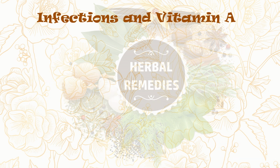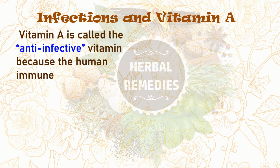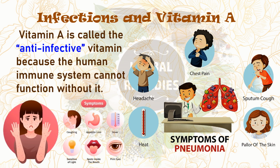Vitamin A is required by the immune system in several different ways. Vitamin A is called the anti-infective vitamin because the human immune system cannot function without it. With millions of children deficient in vitamin A, deaths from common childhood infections such as pneumonia and measles can be greatly reduced with better food or vitamin A supplementation.